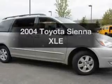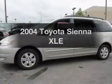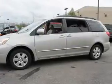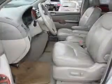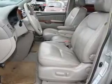Check out this 2004 Toyota Sienna. Travel the roads in style and comfort in this great vehicle. With a solid 6-cylinder engine, the powertrain includes front-wheel drive, driven by a 5-speed automatic transmission.